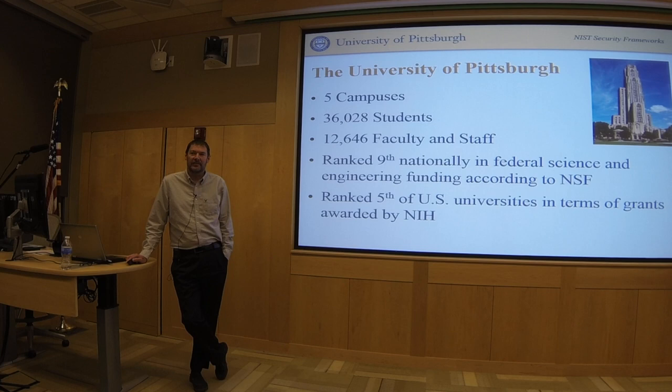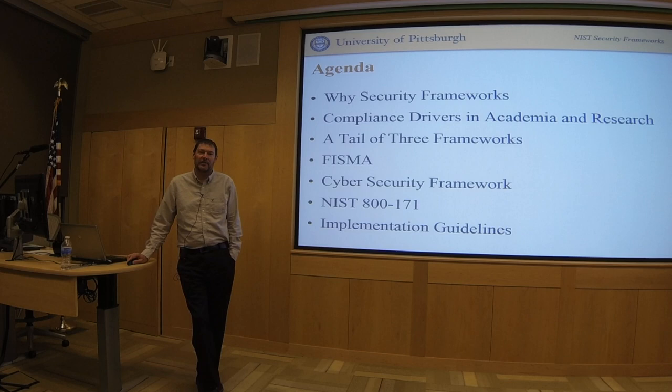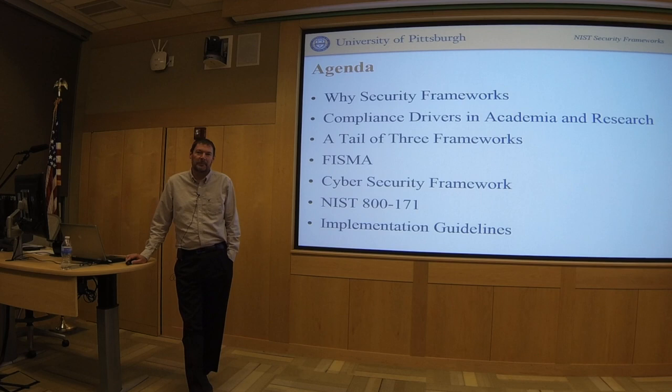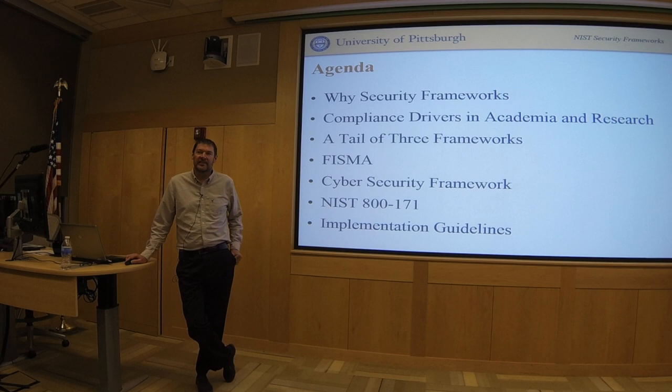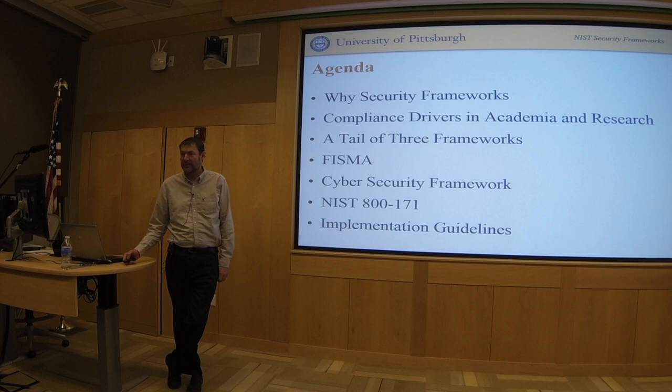This is our agenda for tonight. I'm going to be talking about security frameworks and why you might want to use them, and compliance drivers for why you might want to use frameworks in academia and research. I'll talk about a tale of three frameworks. Since I started at the University of Pittsburgh in 2013, I've been involved in three different frameworks: FISMA, the NIST Cybersecurity Framework, and NIST 800-171. Then we'll talk about implementation guidelines and how I went through implementing those three standards.